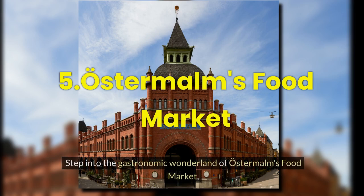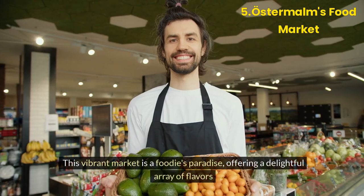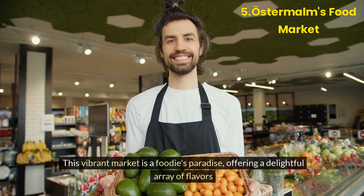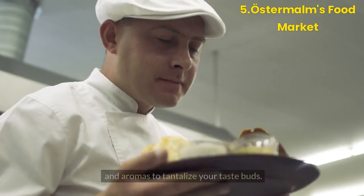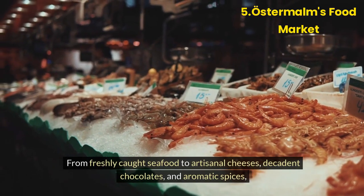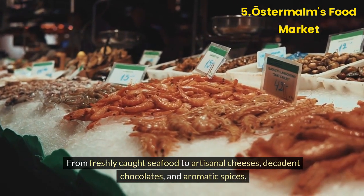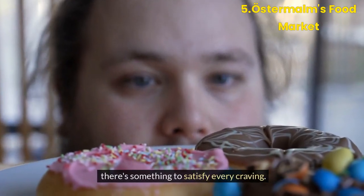5. Step into the gastronomic wonderland of Östermalm's food market, where culinary dreams come true. This vibrant market is a foodie's paradise, offering a delightful array of flavors and aromas to tantalize your taste buds. From freshly caught seafood to artisanal cheeses, decadent chocolates, and aromatic spices, there's something to satisfy every craving.